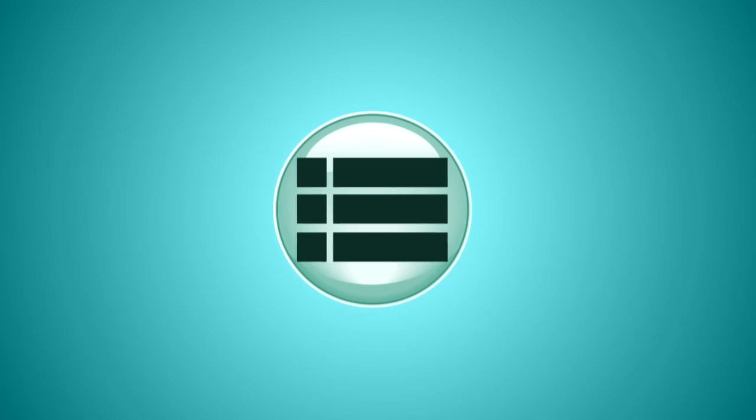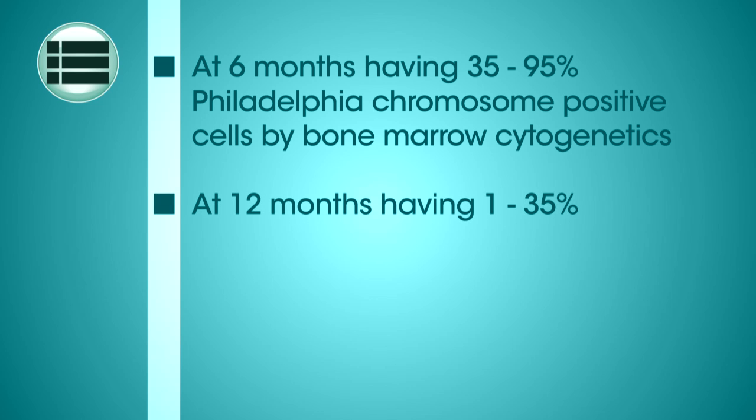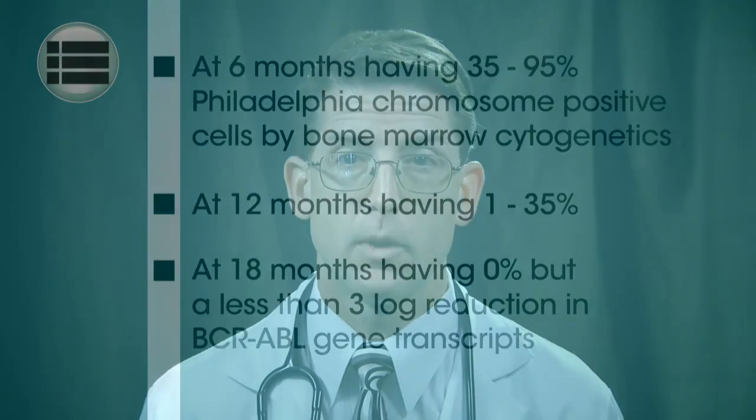If patients fail to meet the following milestones: bone marrow cytogenetics at 6 months with less than 95% Philadelphia chromosome positive, at 12 months less than 35%, and at 18 months 0%, they should have a greater than 3 log reduction in BCR-ABL gene transcripts.